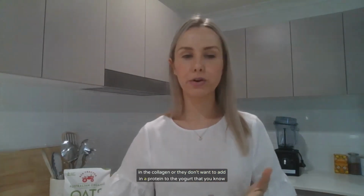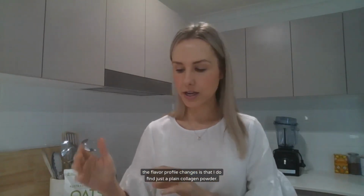or they don't want to add a protein powder to the yogurt, because the flavor profile changes. I do find just a plain collagen powder works, if you're somebody that has a coffee or tea or a matcha latte around breakfast time. I tend to say if you can, have your beverages away from meal time. But if you're having it around half an hour before or after, you can also add the collagen to that hot drink and it'll just dissolve. You won't even know it's there.